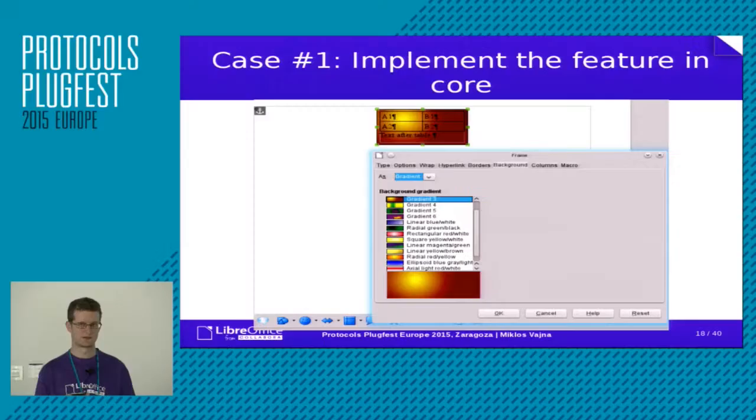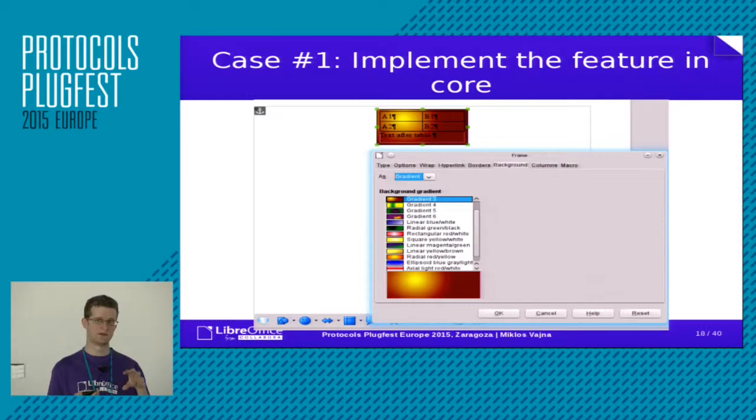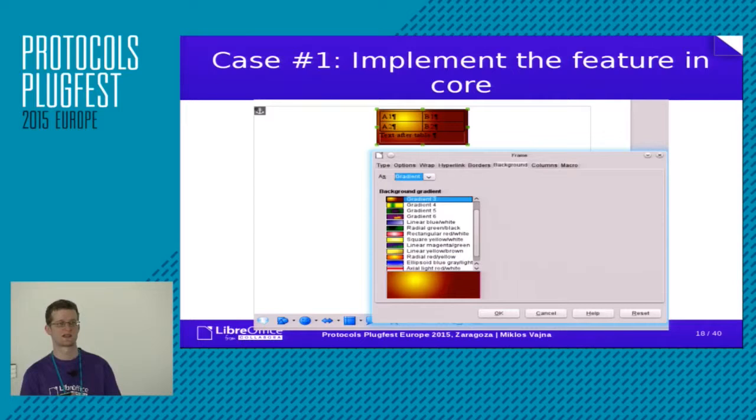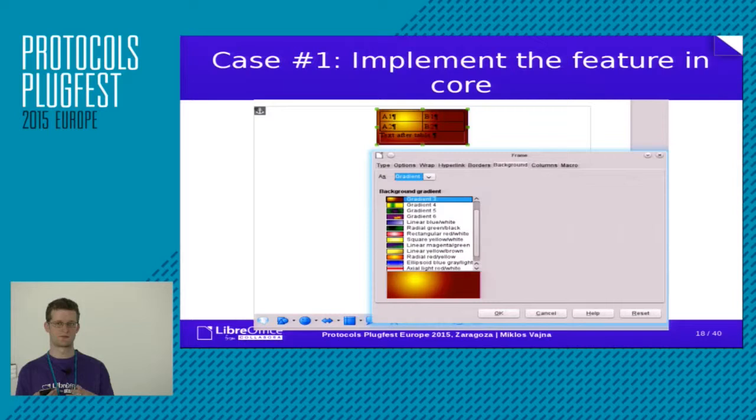The second example is something when you had a text box in Writer. So this is about the docx file format or from RTF. And for the Writer text frames, what we use in our document model to represent these shapes containing text, they only supported solid colors as a background. On the other hand, there was already some kind of support in LibreOffice for more advanced backgrounds.